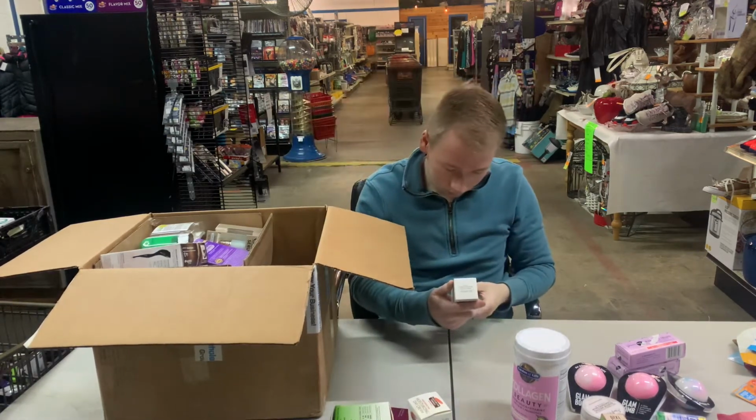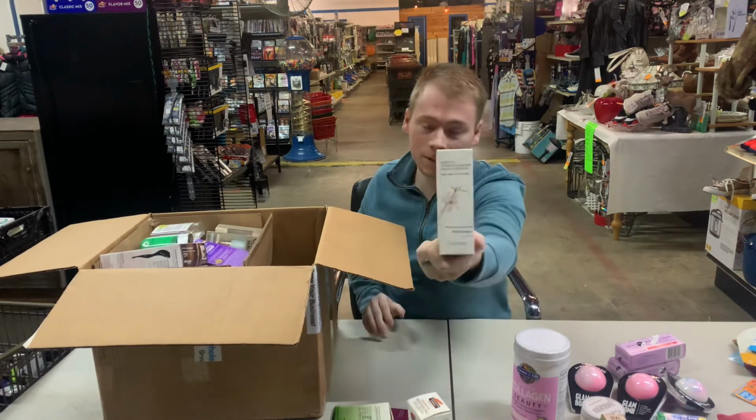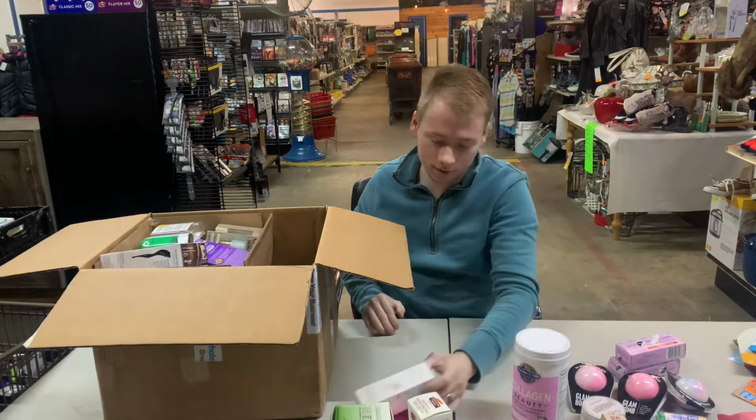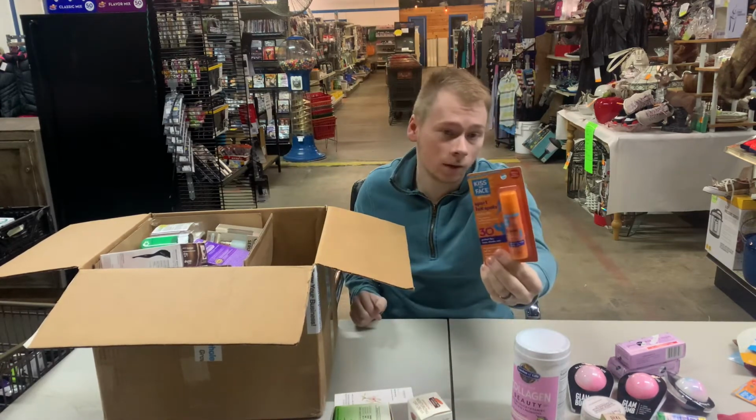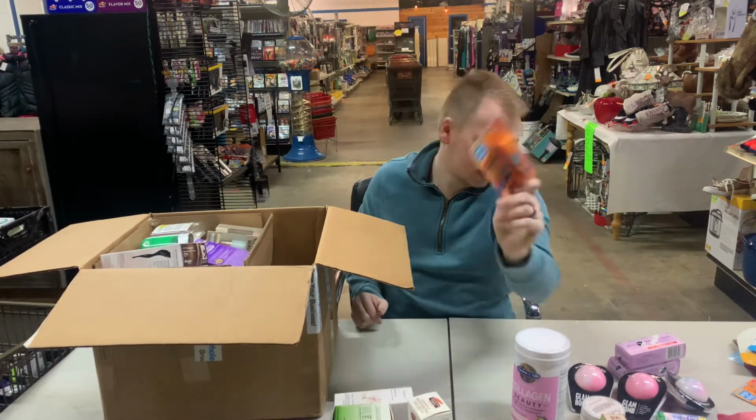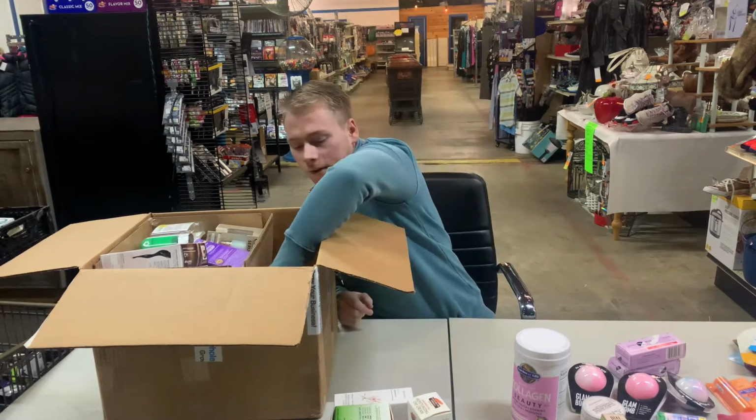Then we have a serum. So serums, again, usually do pretty well. Any type of serum usually worth a decent bit of money online, I find anyway. Here's another Kiss My Face sunscreen. So I think we've got 4 of those now.